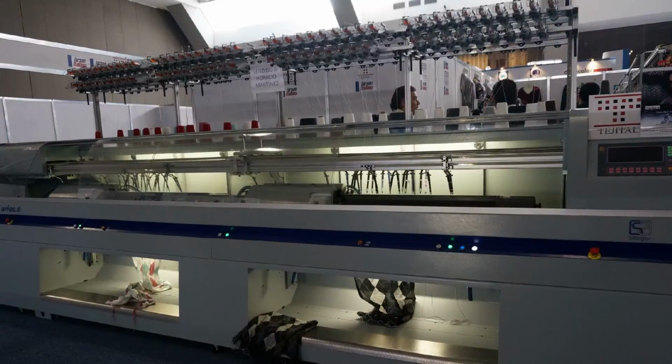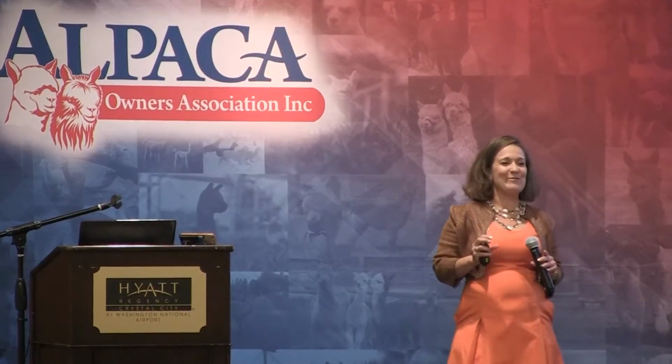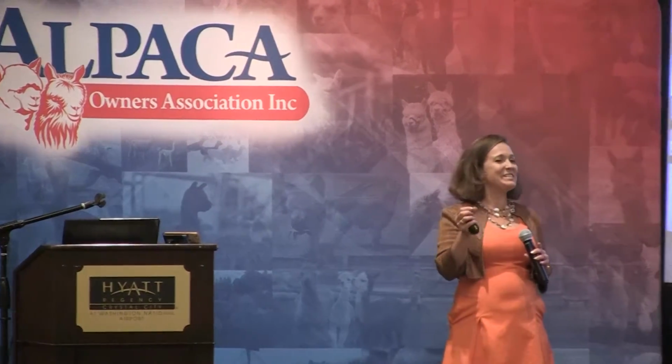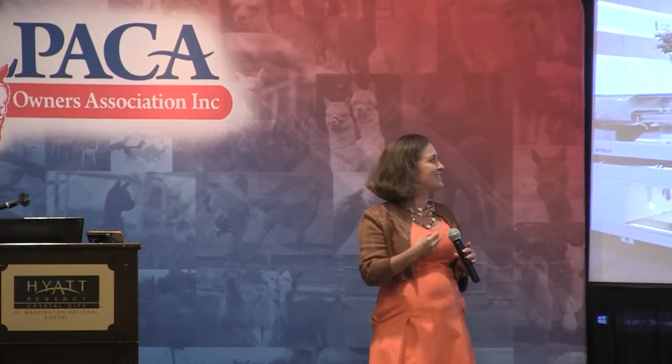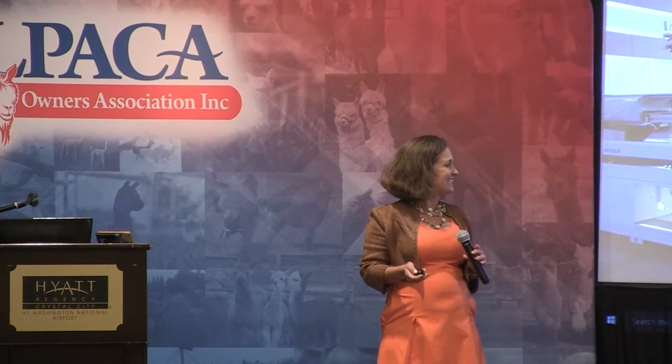So you have the spools up in the top. It feeds it through the machine. It does its magic, and it spits out the fabric underneath. It's how it's programmed, how you program the stitches, and it automatically does it, and it's really interesting.